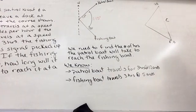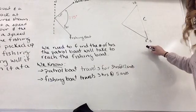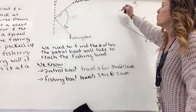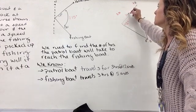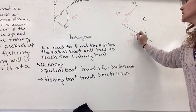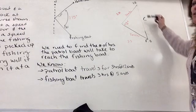So if we're looking at our new little triangle here, we know the patrol boat's up here, the fishing boat's here. This is the point where they left. We know that this angle between them is 115 degrees. We can figure out how far the patrol boat went. It went 3 hours at 12 knots, so that would be 36 nautical miles. And same with the fishing boat. We know it traveled for 3 hours at 5 knots, so that's 15 miles. Now, we want to know how far apart they are. Once we know how far apart they are, we can figure out what the time will be for the patrol boat to reach it. So our first job is to figure out C.